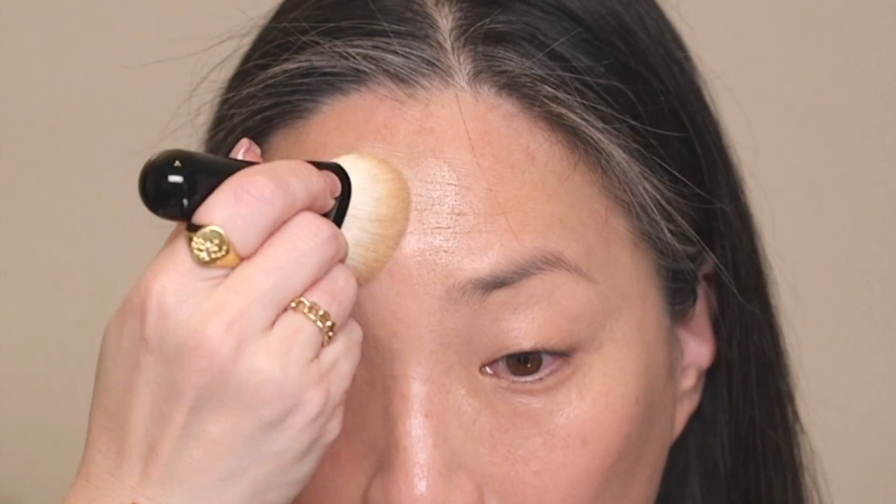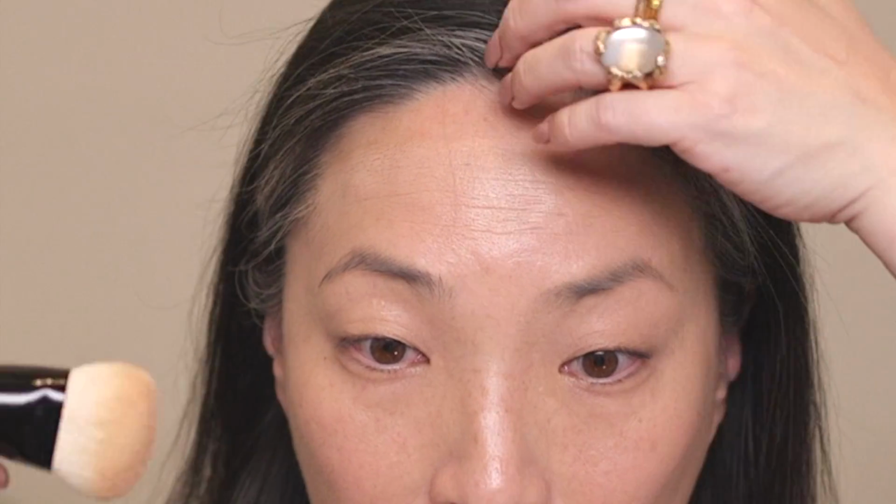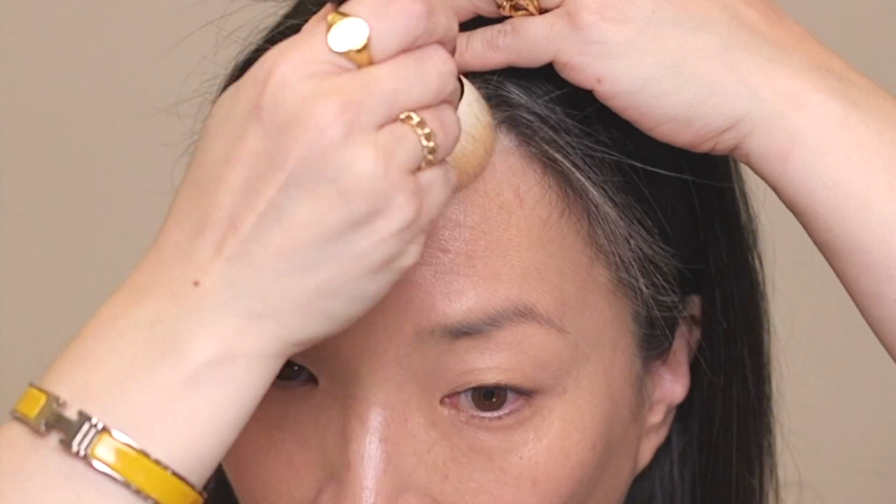So this is about 2 smallish pumps, and that pretty much covered everything but my forehead. Definitely some radiance. So I'm just gonna pump out maybe another half pump there for my forehead and spread that out. I think this color works for me.